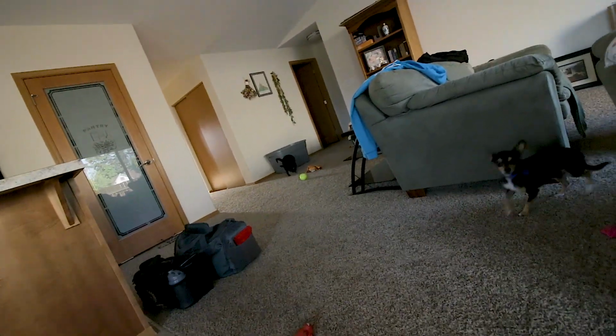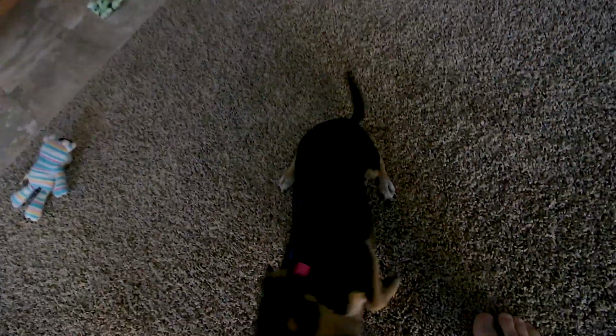Dog toys. Yes, hello Milo. Hello, who's your good boy? Who's my good boy? You want your toy? Ready? Go get it. Oh, and there's Chewy. Yes, hello, who's your cutie? Oh, yes, Chewy. Belly rubs.